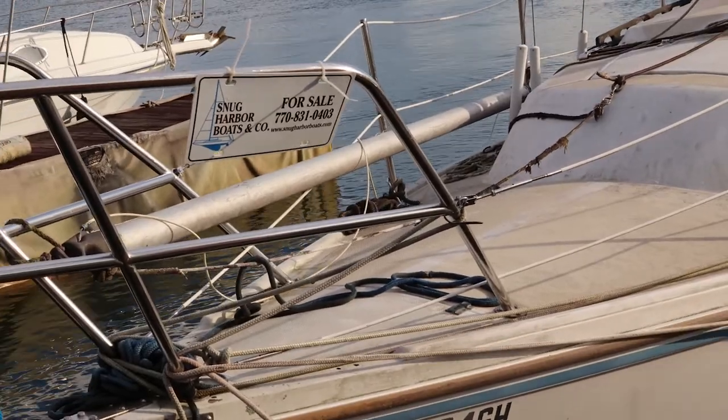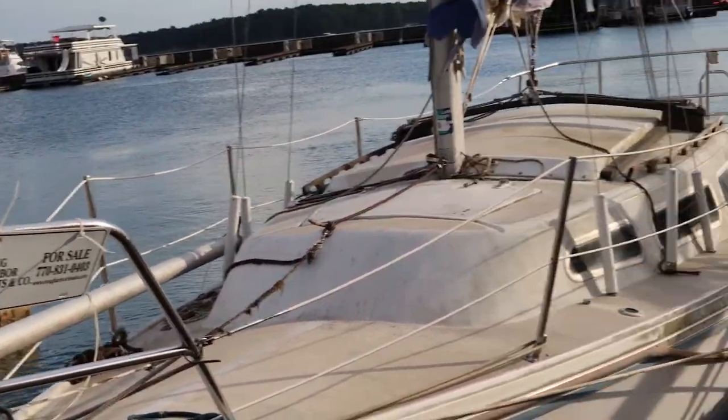Snug Harbor. So he helped us show a really good boat. We needed to compare sizes. We've seen a 37 foot, but we keep seeing 30s, 34s, 35s. I didn't know how to compare the sizes. So we came out to look.